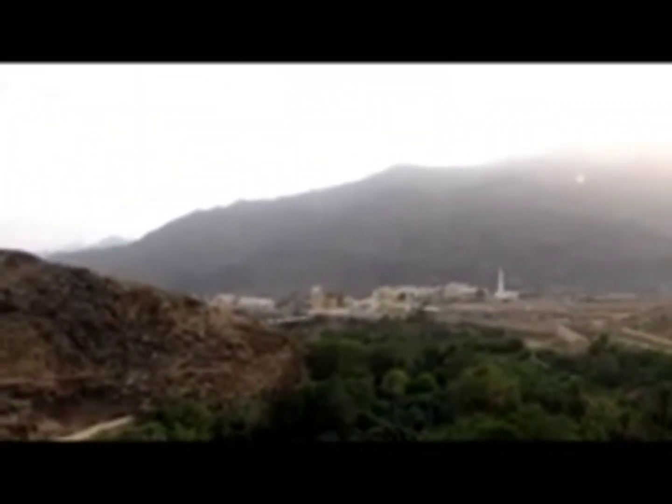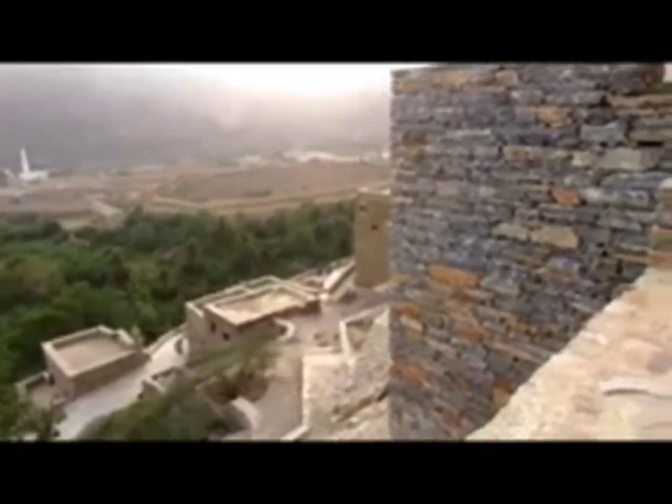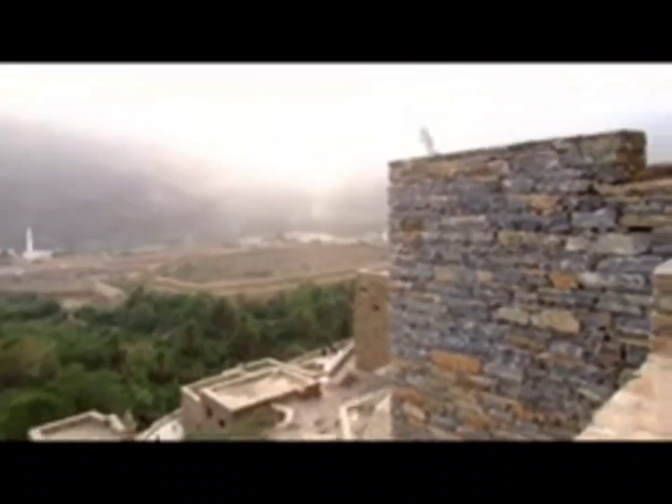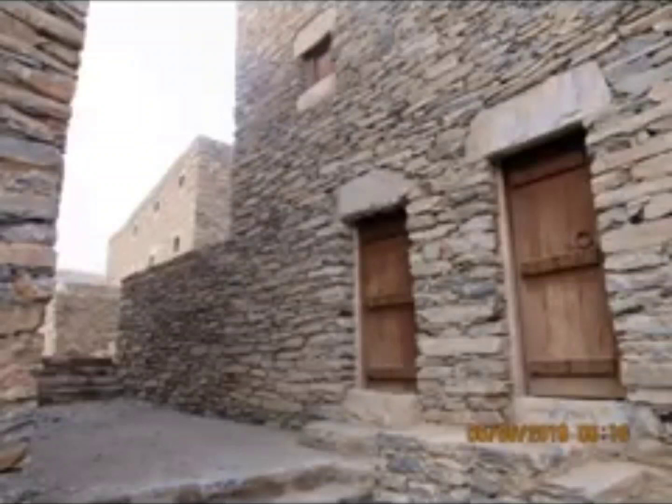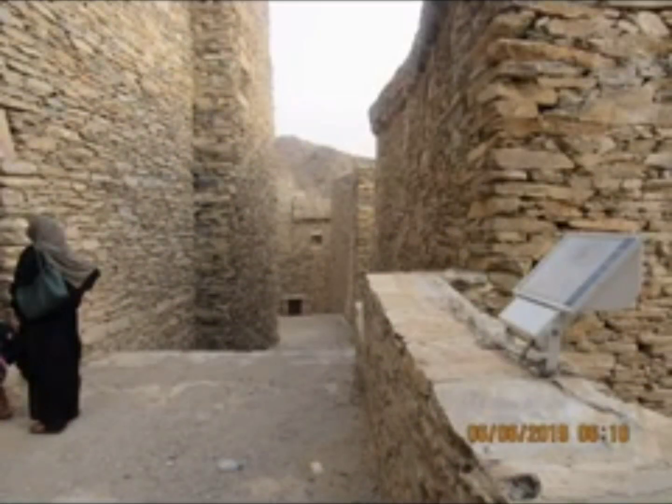So this is the outside view. There is a small population around the village. It's daytime, the sun is at the top. So Abdullah is asking to go further and look for another place. So this is inside the houses and the view from outside the houses. So these are the streets inside.